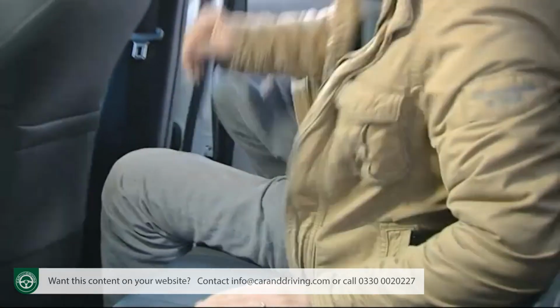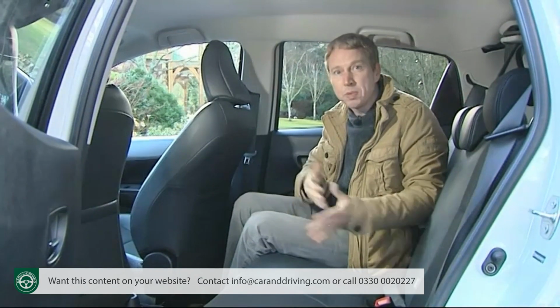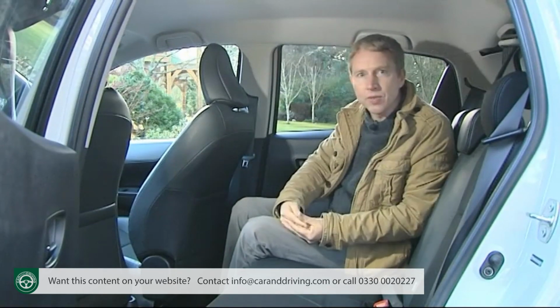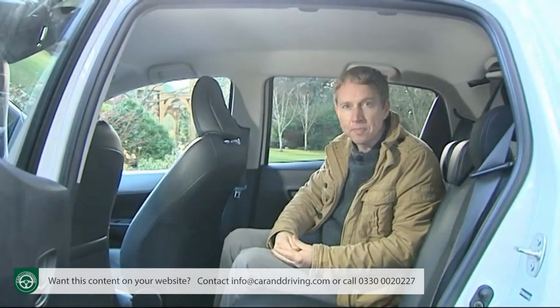If you're not familiar with one of those, then I'll tell you that on this back seat there's comfortable room for 2 adults, but as usual in this class of car, 3 would be a bit of a squash. At least headroom is less of an issue with this generation Yaris, thanks to an increase in height of 30mm over its predecessor.